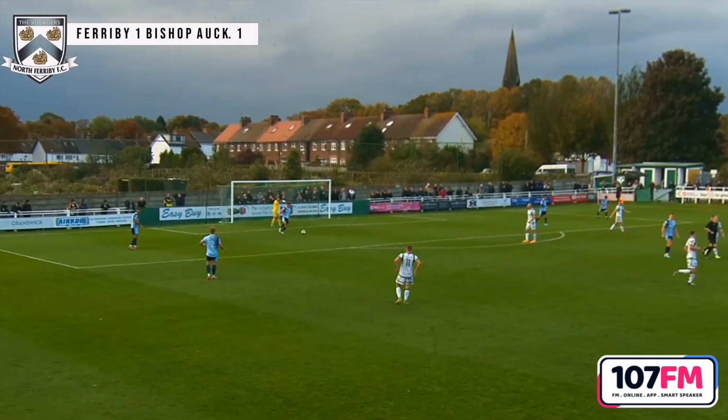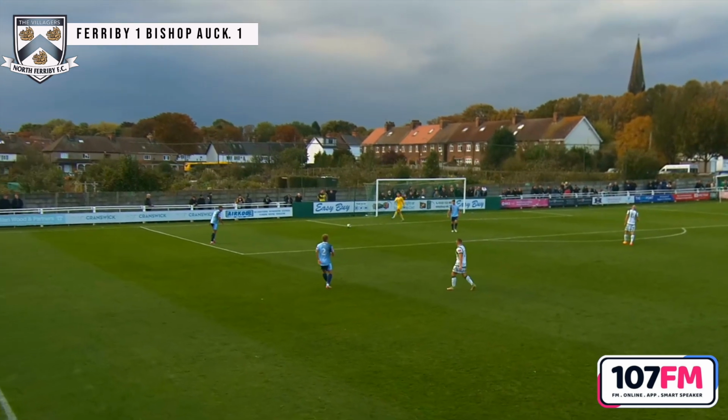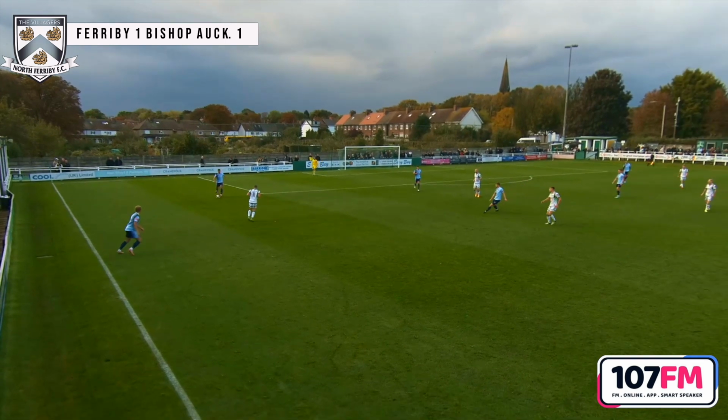Maybe question whether it was a bit selfish or not, because he had two players to the right-hand side of him that were screaming for the ball. Oh no, you think you've got to go for goal in that one. That is so unlucky from Josh Dennett.